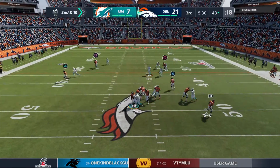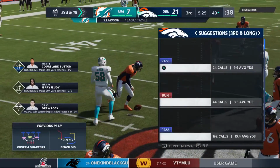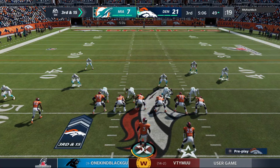To the air on second down. It's Locke. The Dolphins get there this time, and they bring him down. Shaq Lawson in there to get him. It's a loss of 5. So 3rd and long now for Locke and the Broncos following the sack.